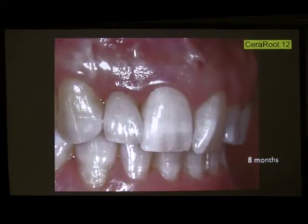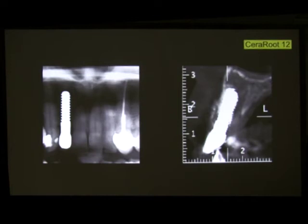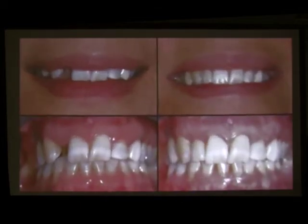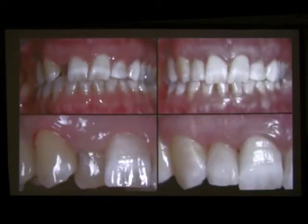And this is what we see 8 months post-op. We see that the gum is filling up the space. Wow. And in the grafted area, we can see that there is some bone apposition on the fenestration that we had. So, before and after.